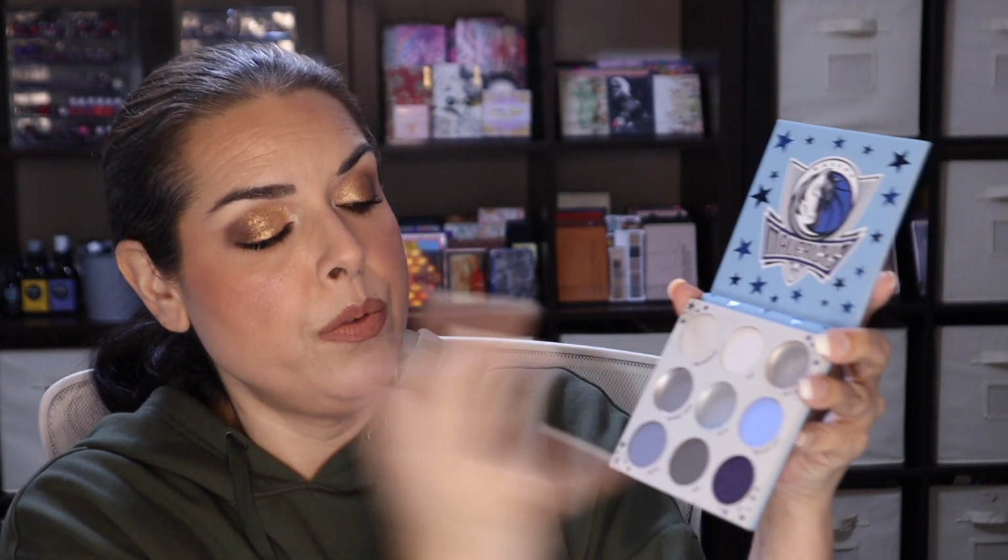This one I bought because I'm a Dallas Mavericks fan. Because I do live in the DFW area, so she's going nowhere. I do like the blues that are in here. Oh no! Three of my shades just completely fell out all over me. Wow. 1, 2, 3 just completely fell out all in my lap. Bear with me while I clean myself up and I'll be right back.